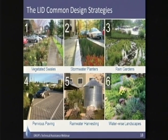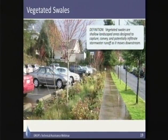For the next couple of minutes, I want to hit upon some really common design strategies. And this isn't even an exhaustive list in any way, but I'm showcasing six design techniques that are commonly used, not just in urban conditions, but on school sites as well. So one of them is vegetated swales, stormwater planters, rain gardens, pervious paving systems, rainwater harvesting, and then just utilizing water-wise landscapes. So we're going to look at each one of these techniques a little bit deeper.